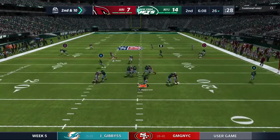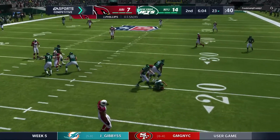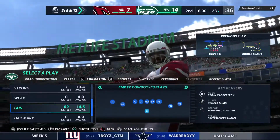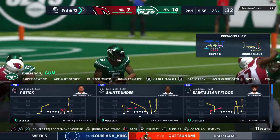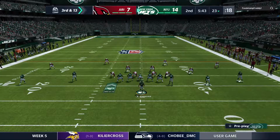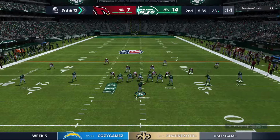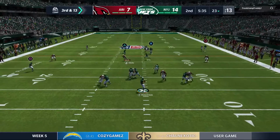Kaepernick again here on 2nd and 10. And the pressure will bring him down here. The Cardinals get home for the sack. Jordan Phillips able to get him for a loss of about 3. How about Jordan Phillips there breaking through for the sack, and that's exactly why Arizona acquired him to anchor their defensive line. Very stout against the run, can take on double teams, but he can also split them, get upfield, and get into the offense's backfield, as we just saw there.